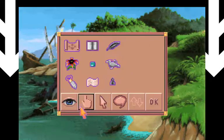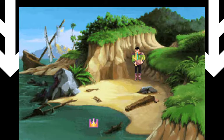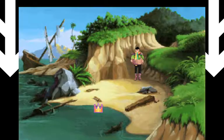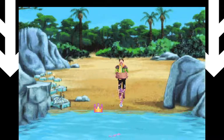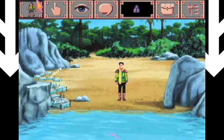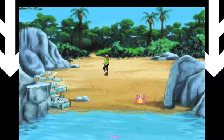I want to open the map. Alexander pulls out his map, and we're going to go to the Isle of Wonder. And now we're here. And let's try and go forward. Alexander hears someone coming.